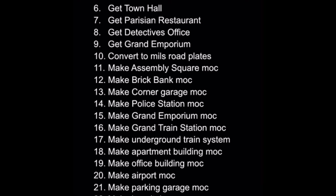The next thing on my list is to make the corner garage mock. The corner garage is a modular set, like I mentioned before. It is a garage, as implied, and it has a vet and an apartment as well. It's a very nice set.